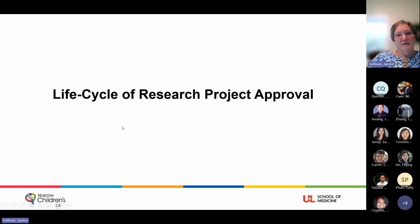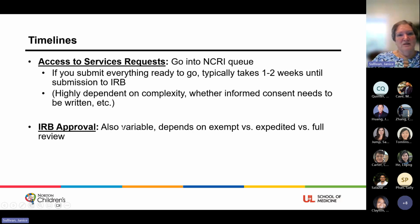So then what is the life cycle of a research project for approval? Well, this is always the challenge.